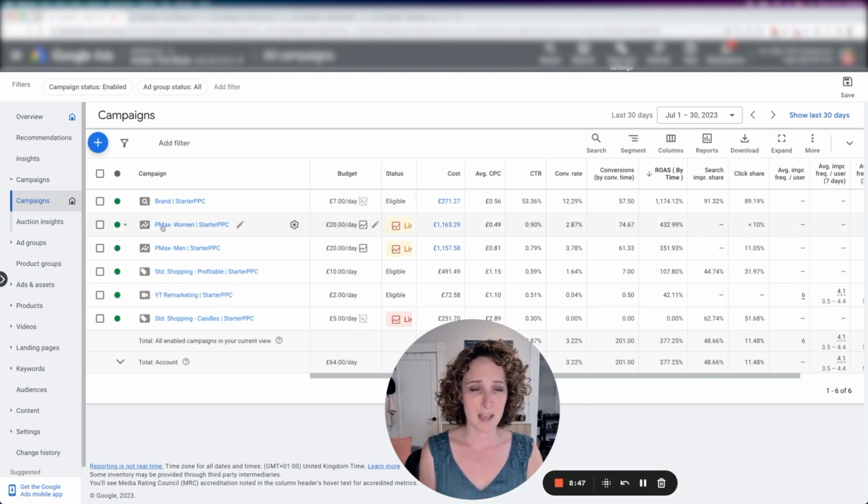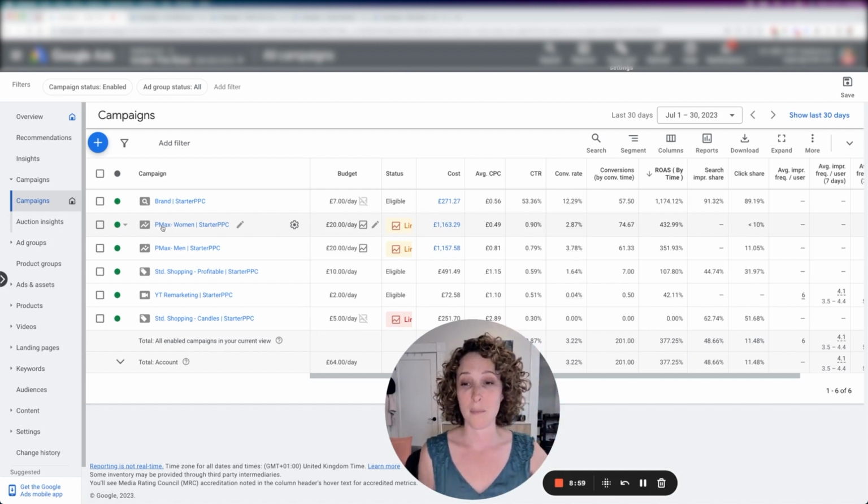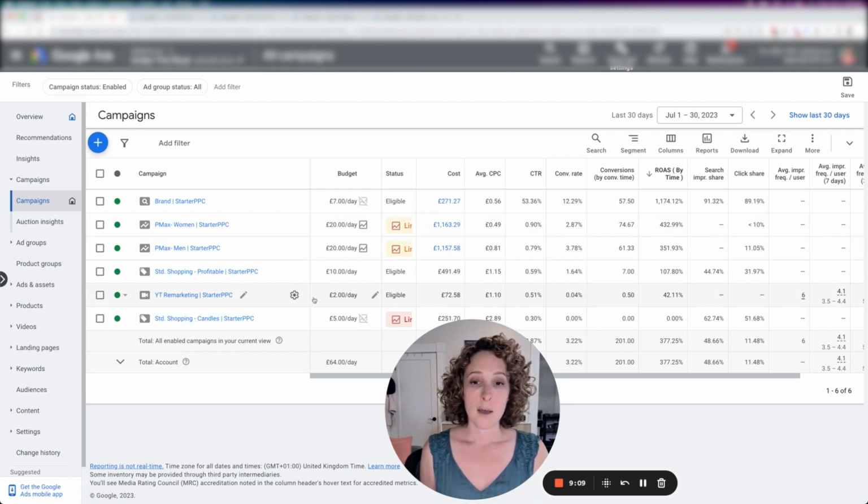Let's lean into PMAX. PMAX is a huge, large body of data, and PMAX does a better job when you're working with bigger budgets. On average, not always. This is not a hard rule of thumb. But in that case, you might just want to lean into PMAX and not worry about the dedicated remarketing campaigns. So these are all my thoughts.